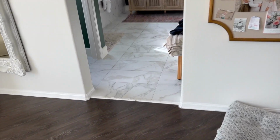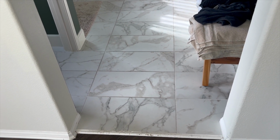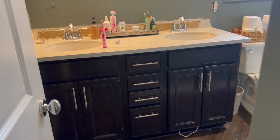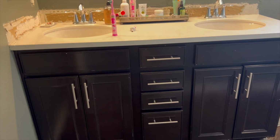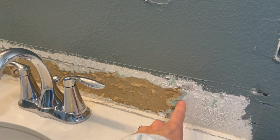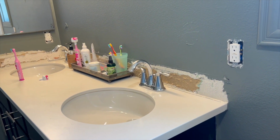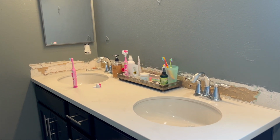Oh, and while I'm in here, here's the tile. So this is what our house came with. These big faux marble tiles. That's what I will put into the kids' bathroom. The vanity we're keeping as is, and I'm just gonna change out the hardware for some gold. This had these little marble mosaic tiles that Andrew took out. And we're just gonna find some neutral tiles to put back there.